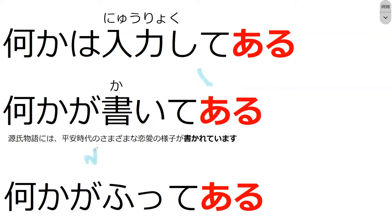Can you do me a favor and read the sentence below for me? 何かが降ってある. So this is the same furu like ame ga furu, to fall down, but the idea of this context is that something has been sprinkled onto something. So it's like, oh, this is sprinkled on it.